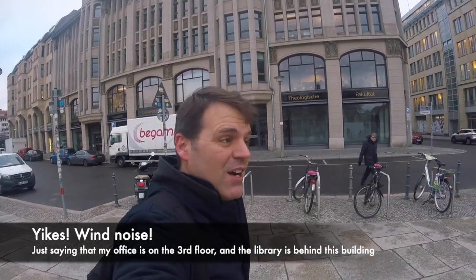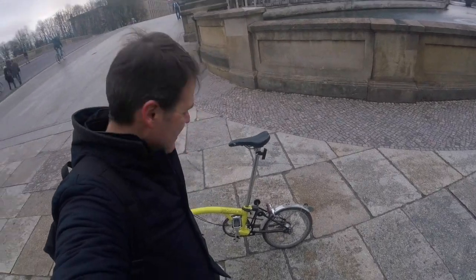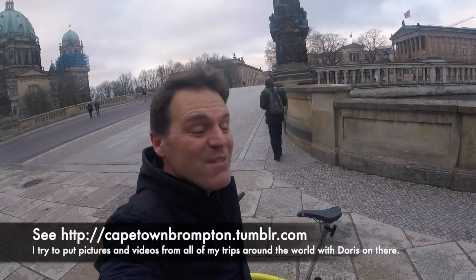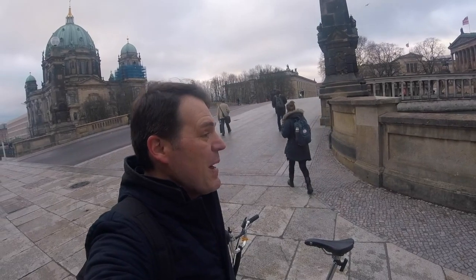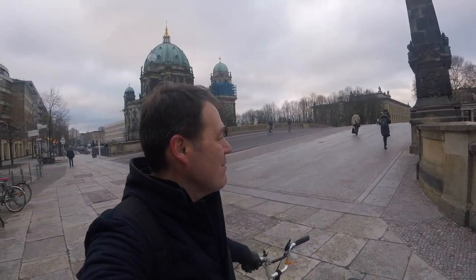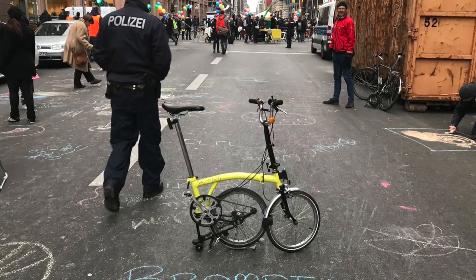Thanks for coming on a little journey with me on Doris the Brompton. It's always great to travel with this little bike. It gives me such freedom to be able to go really anywhere. Fold it when I need to get on the bus or a train, ride it whenever I can. Put the camera down somewhere, and we'll fold Doris the Brompton.